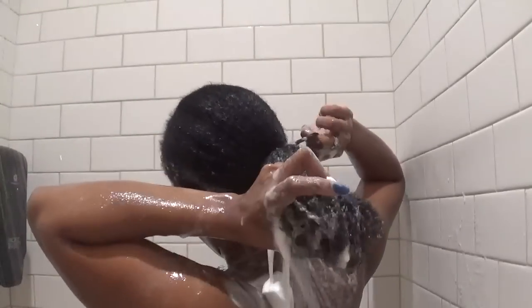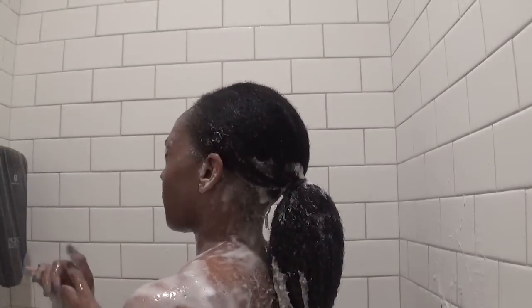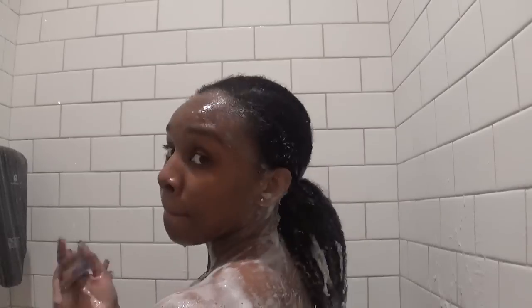But I will try this style again using gel, but I will not continuously put my head in the water. I think it will be what it is. Like, you understand what I'm saying? It's going to be what it is, because I'm not going to be able to have this much water in my hair. So I can see if the style will last longer. I think the water kind of ruined the style, if that makes sense.